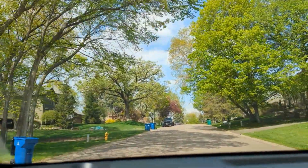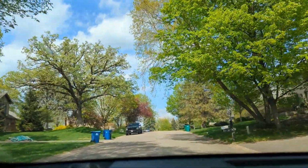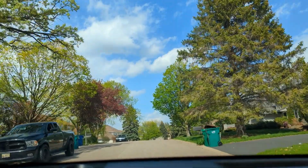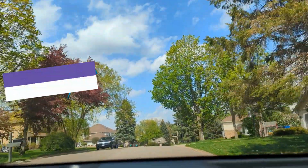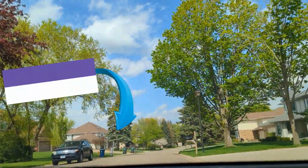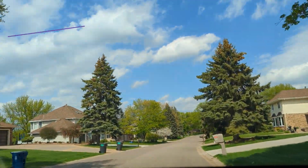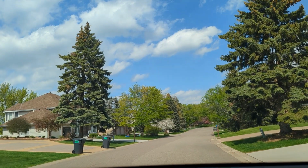But mostly you're gonna have your typical 2-story or 1.5-story. And as we enter this neighborhood, I can see this is a little older neighborhood. These homes were probably built in the mid-1990s. That's what it looks like.